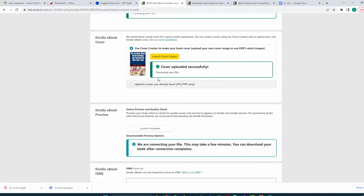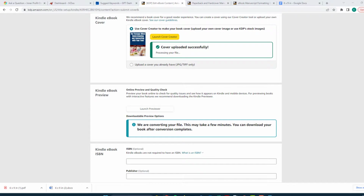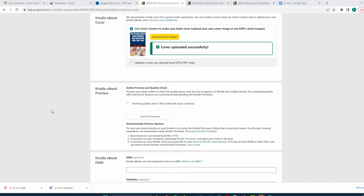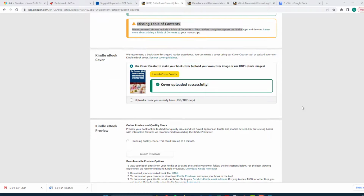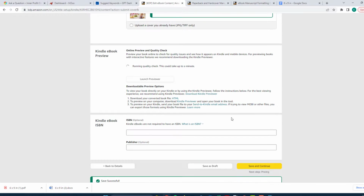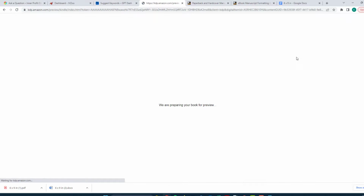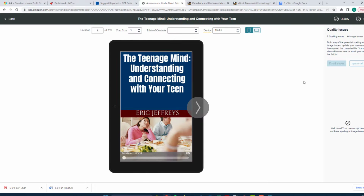So uploaded successfully. Now it's processing the file. So let's just wait another minute and then we can launch the previewer. Okay, now it's running the quality check. It says this could take up to a minute. So again, this is a very fast process. It really doesn't take much time at all. Just a matter of minutes to get things uploaded. And so, you know, here we are 45 minutes in or whatever into this process, but that includes actually creating a book from scratch. So then we go ahead and launch the previewer. If you already have your book, this is only going to take like 5 minutes.